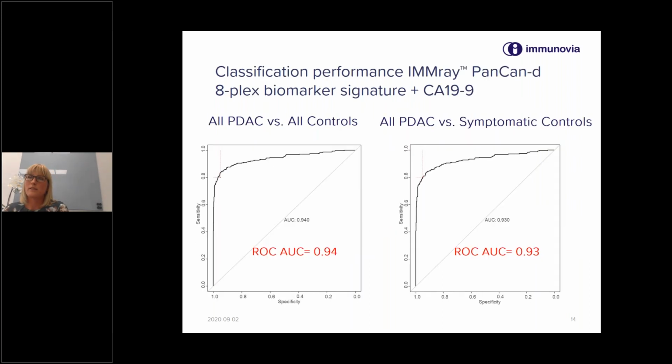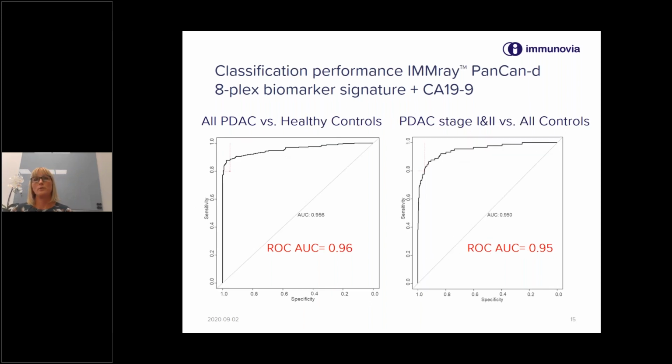So the classification performance of the IMMray PanCan-d using the 8-plex biomarker signature together with C99 shows that we could separate all pancreatic cancer cases versus all the controls combined with a ROC-AUC value of 0.94. And focusing only on the symptomatic control group versus all PDAC, we had a ROC-AUC value of 0.93. So continuing with only looking at the healthy controls, we could separate these versus all PDACs with a ROC-AUC value of 0.96, a slight improvement as expected. And when we focus on only the early stages of PDAC, stage 1 and 2, versus all the controls, we had a ROC-AUC value of 0.95.